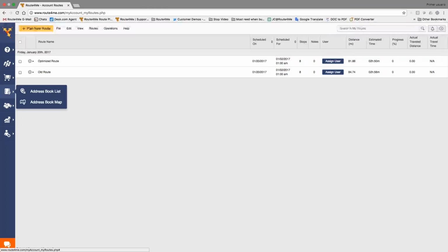Okay? The first thing I want to show you is our section called the address book map. So Route4Me is divided into 2 major functionalities. One of them is the address book map, or the address book section, which is a database of your customers. And the other section is where you can just simply upload a list of addresses or type in a few addresses, plan a route, and off your drivers go. Okay? But the most relevant section for you will be the address book map, or the address book in general. So I'm going to go into the address book map and show you what we can do from there.